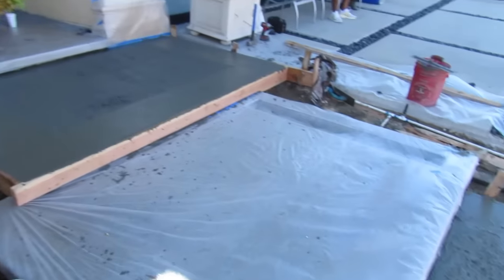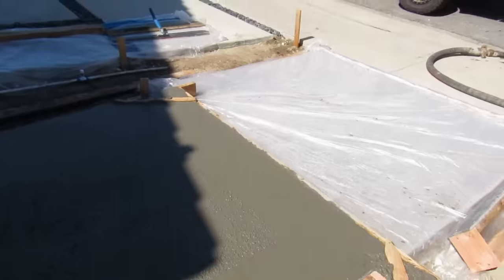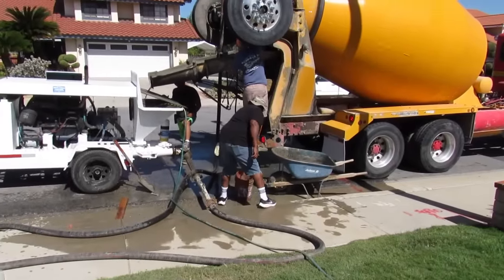The other celebrity guy's house I did, those wedding cake floating steps were my favorite, but I can't show it to you guys, but this is really nice.